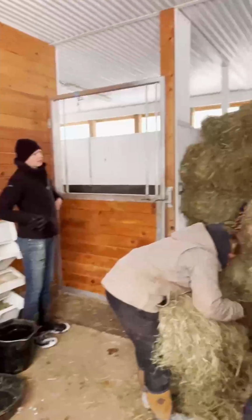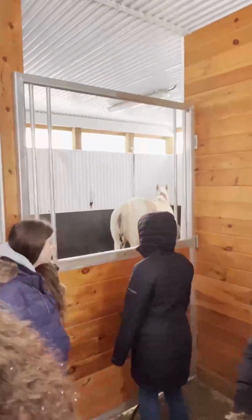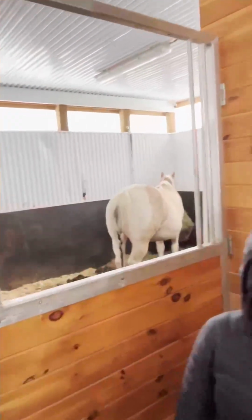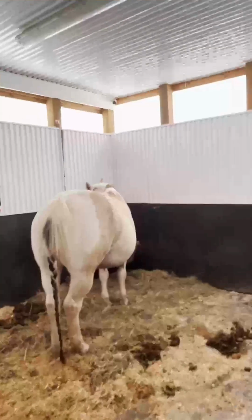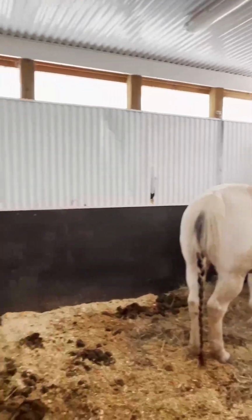Key over there, she's due in 13 days, but her mother has always gone early, so we kind of have her on close watch. And she waxed up for the first time last Tuesday night. So waxing, if you don't know what that is, basically they get little wax-like secretions on the end of their teats. And it's basically to prevent the colostrum from leaking out. So it's kind of a safety method for the mares so that they don't leak their colostrum out.